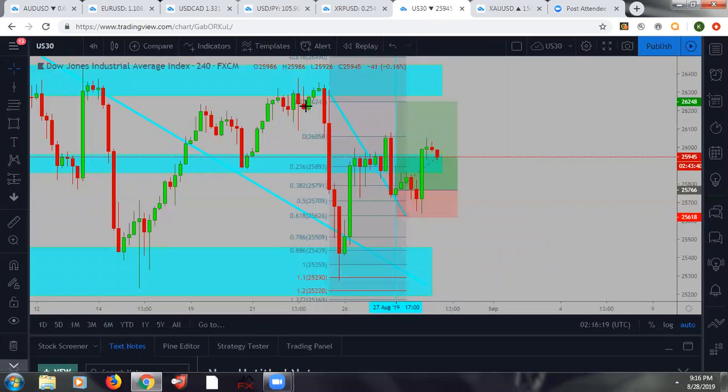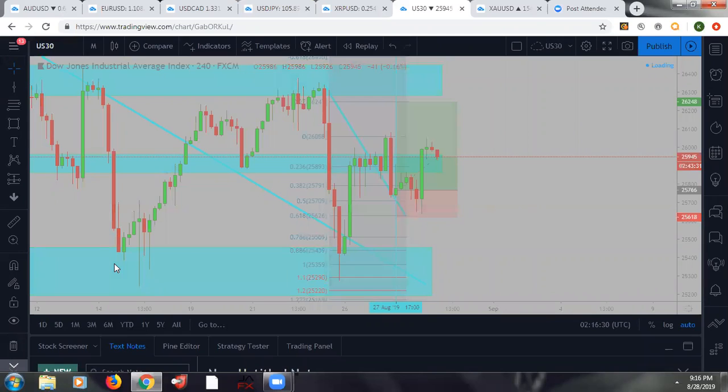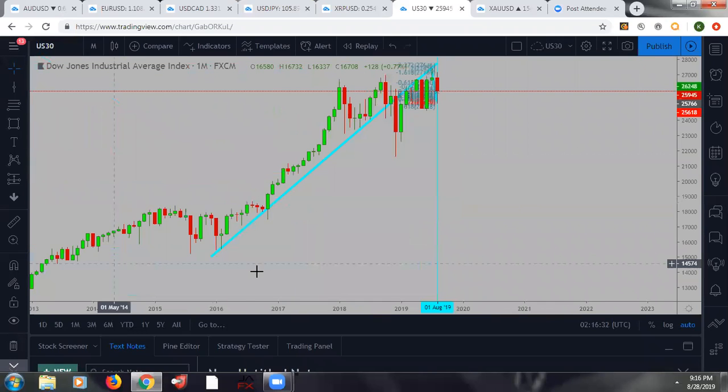Okay, so I saw somebody send a message that said that US 30 is a potential sell. I'm not saying you're wrong. I'm not saying that I'm right. I'm just saying based on analysis I'm gonna do right now, let's see if we find something new. So when it comes down to the monthly, same information, same concept.